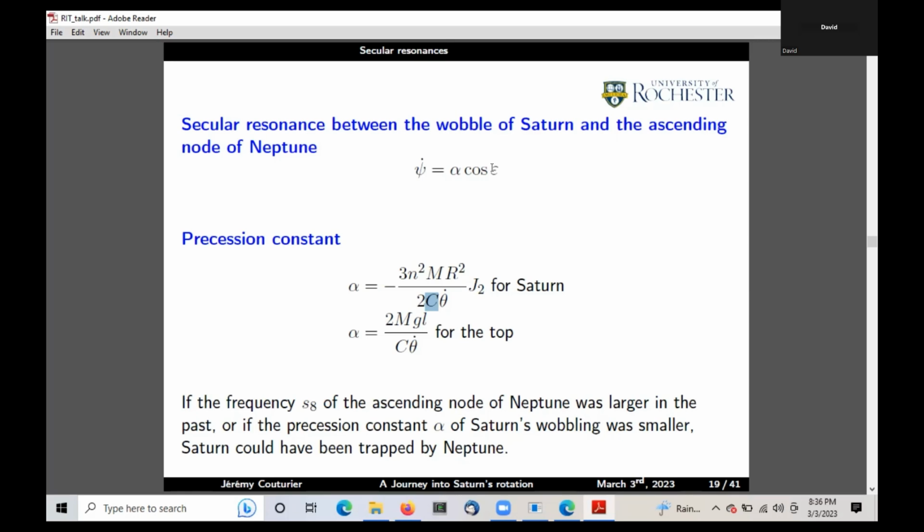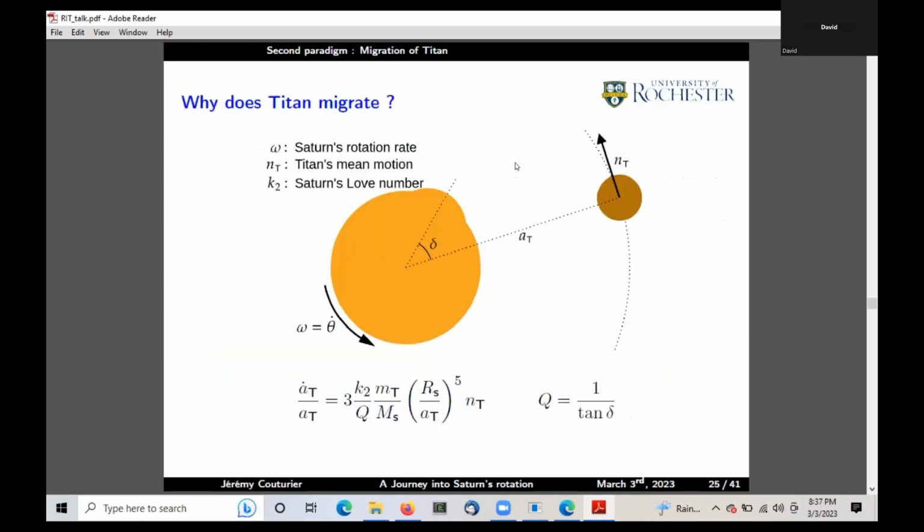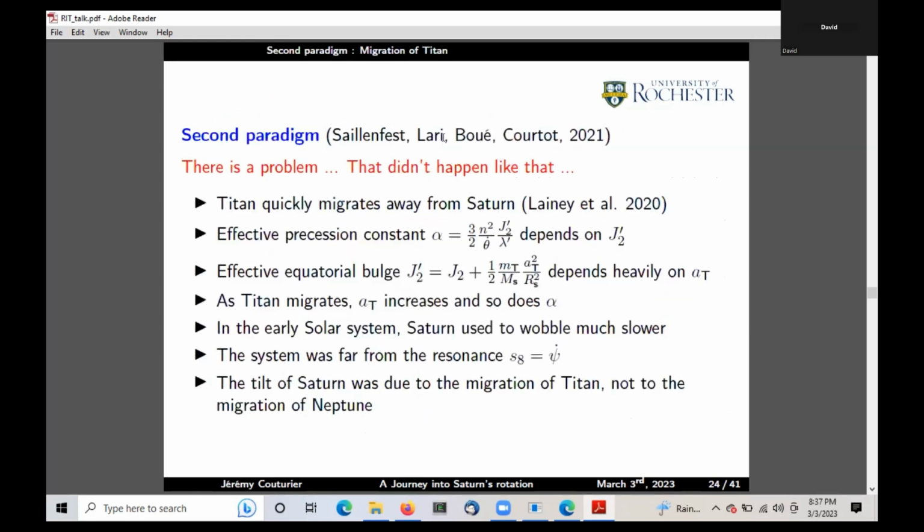But Titan does not stop migrating. It's still getting farther away from Saturn at a rate of 13 centimeters per year. So not only does that explain the tilt of Saturn, which tilted from 0 to 26 degrees when it got captured into the resonance, but since Titan is still getting farther away, Saturn is still tilting. Actually, it's what this team of French scientists thinks.